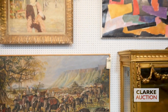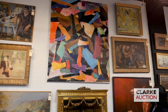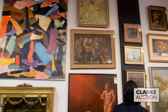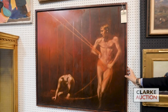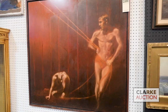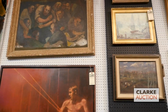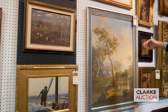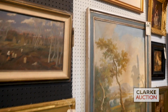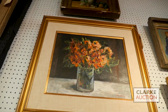Here we've got a nice collage in oil by American abstractionist John Little. This is from 1958. And here a Robert Bliss painting of a circus performance, figures pulling ropes. The sale has a number of these decorative European landscapes, classical landscapes. And above it we have a nice Yossi Bergner oil on canvas still life, orange flowers, nice Israeli painting.